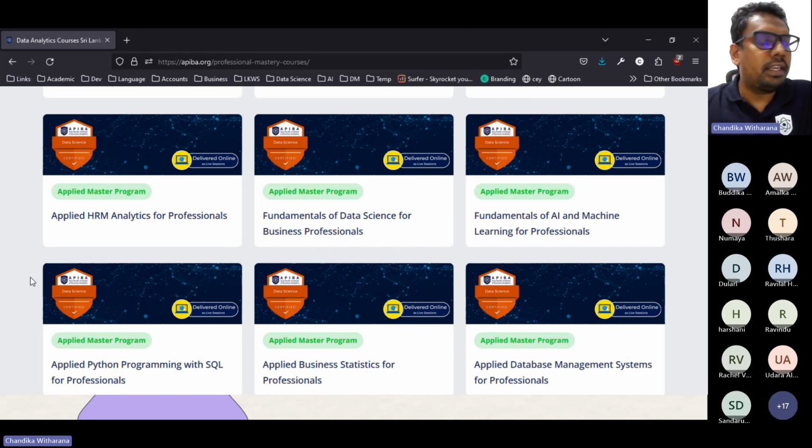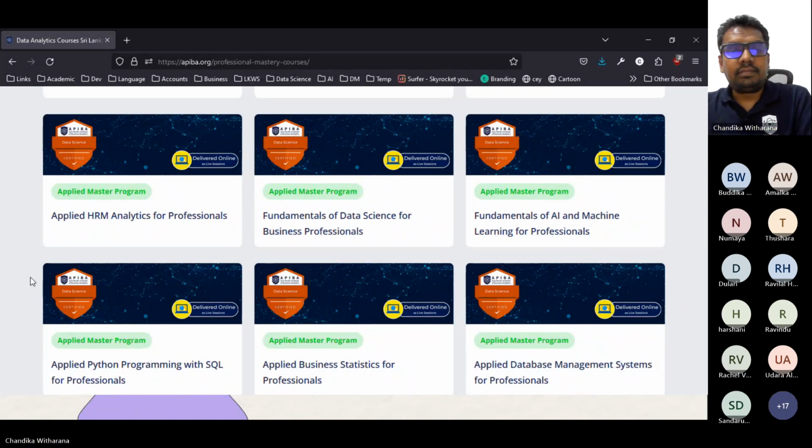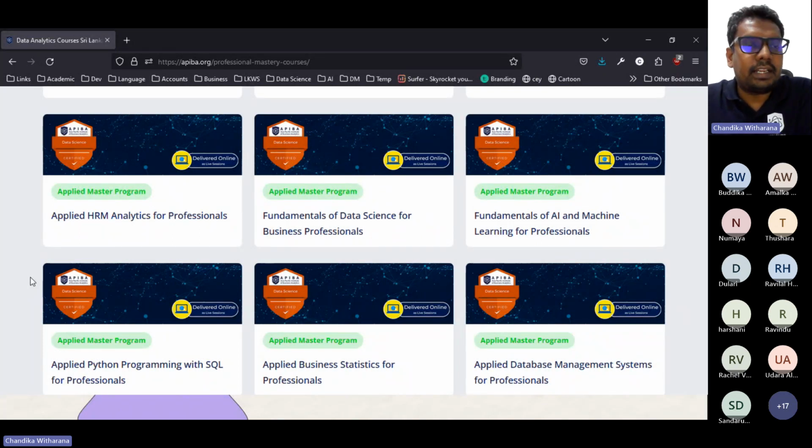Finally, if you are thinking of gaining data science knowledge after having business intelligence and analytics knowledge, then we have Fundamentals of Data Science for Business Professionals. This course is specially designed for non-tech persons to become data science persons. Don't worry about your technical knowledge. We have designed this course especially for professionals who are going to start data science coming from non-technical fields.